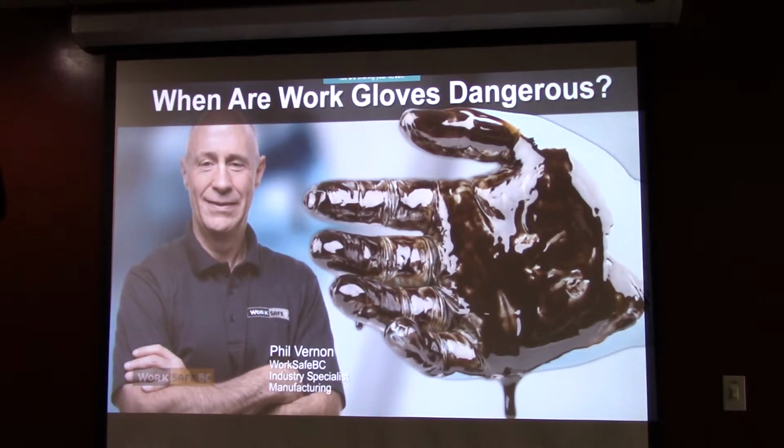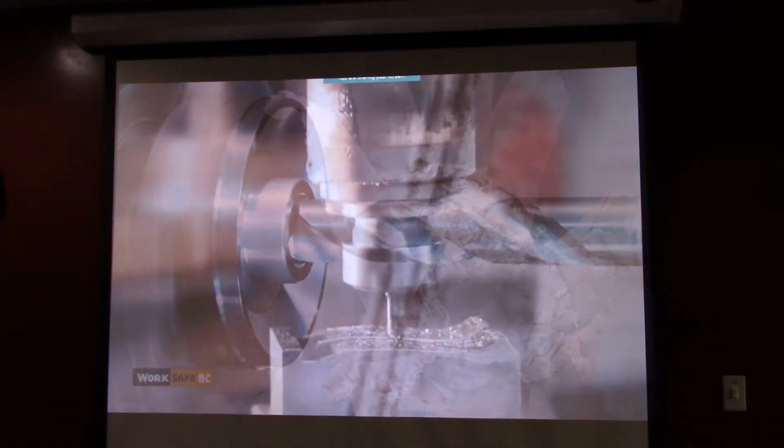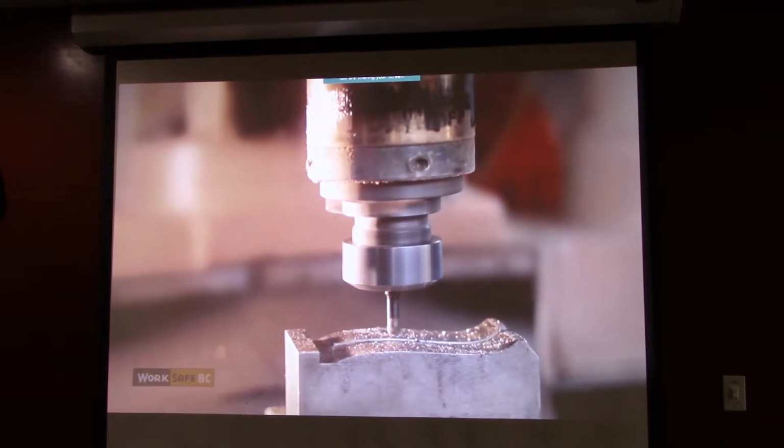It seems like common sense, wearing gloves to protect your hands. Almost always this is true, but when working around machinery with moving parts, wearing gloves can actually create a danger. That's what happened to Julie.